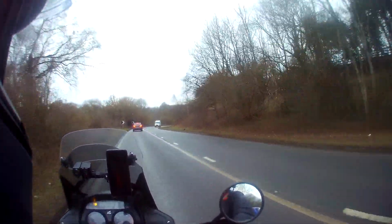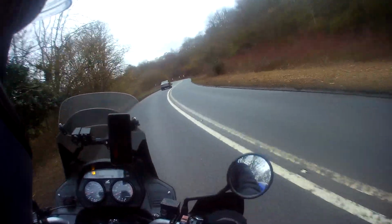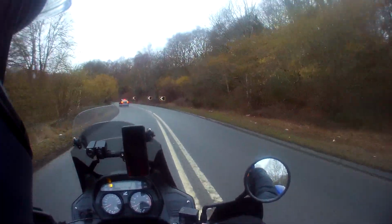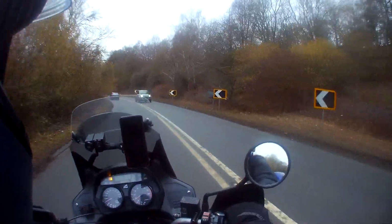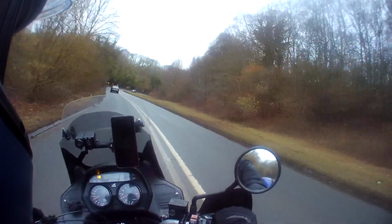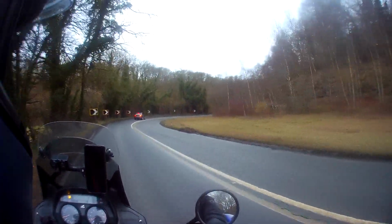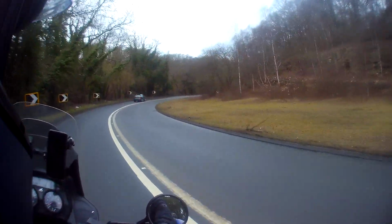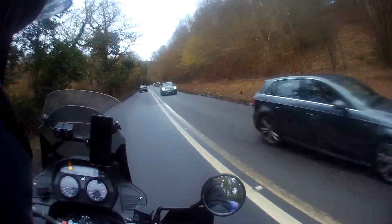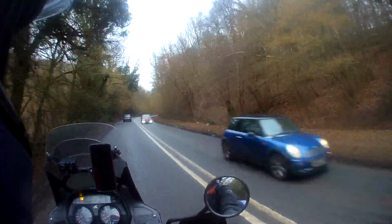So yes, weight of the bike, exhaust gasket's annoying. Tyres for me seem pretty good. I don't have an issue with the tyres. The grip on them is phenomenal, even in wet weather. Around Wiltshire at the moment there hasn't been any rain for a couple of weeks. We've had that kind of real light hazy rain, but we haven't had a good downpour, and we need a good downpour to clear these roads.